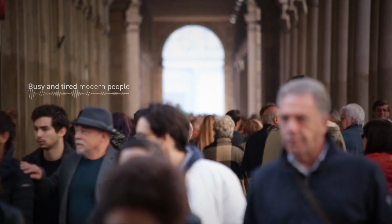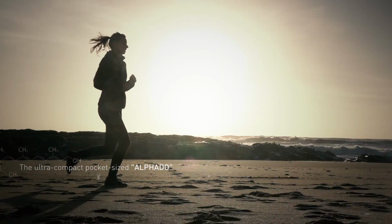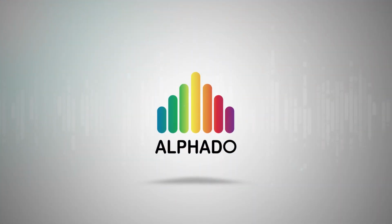The essential of modern people. Check your own health anytime, anywhere. Alphado is always with you. IoT Pocket Spectrometer, Alphado.